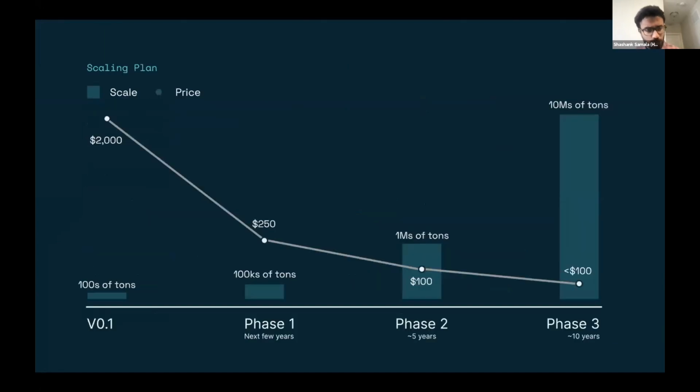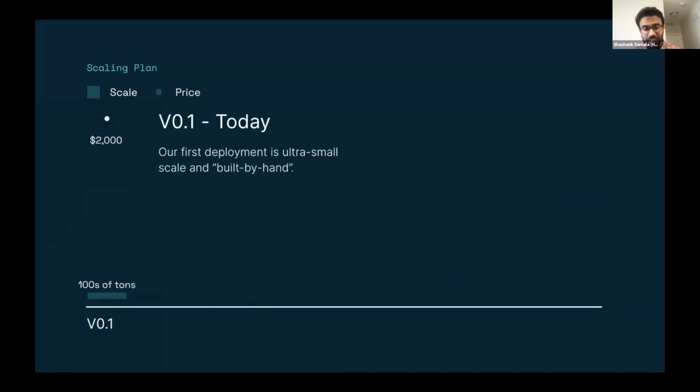So how much does this cost? Well, our peer-reviewed cost models show that because we're using these low-cost minerals and off-the-shelf technologies from industrial automation, this could be as low as $50 per ton at scale. But as we all know, initial technologies will be anything but that, right?